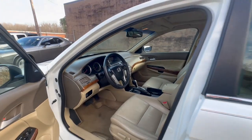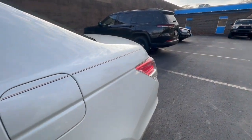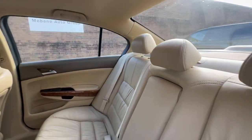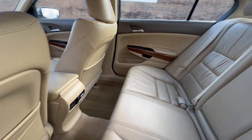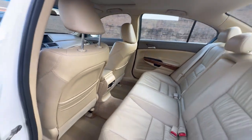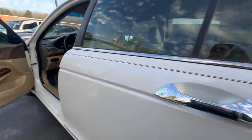Let's go ahead and take a look at the back seats. Here you have the back seats, also in great shape. This is an extremely clean car. You do have vents back here as well. And now we're going to go ahead and just start it up.